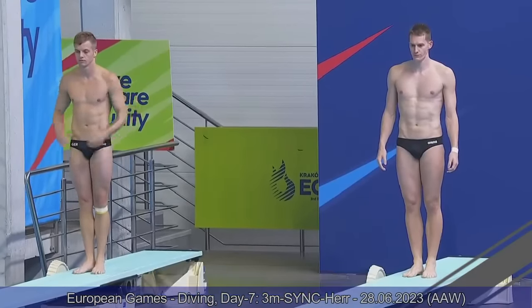Now on the board, Team Ukraine, Oleg Kolody and Danilo Konovalov. Back 2.5 somersault, 1.5 twist, pike. They don't have to deal with a hurdle, which is one thing that the remaining teams all have to do. And it will be very interesting, because now we have a back twister from the Ukrainians, a reverse twister by the French right after, and a bunch of 4 or 4.5 somersaults for the remaining teams.